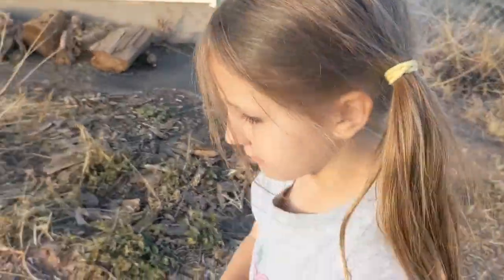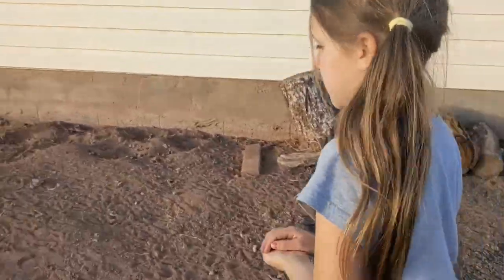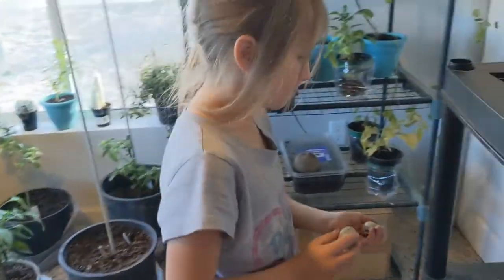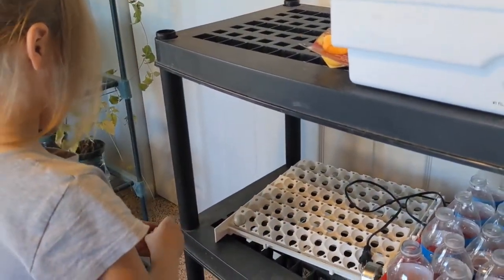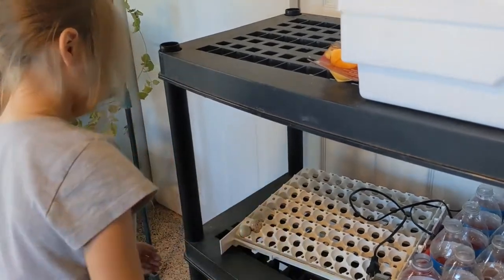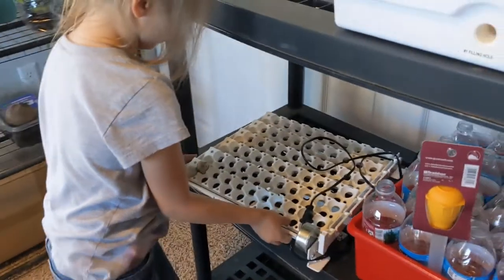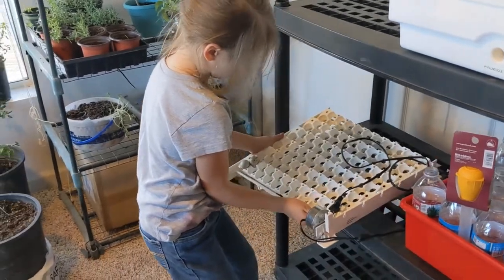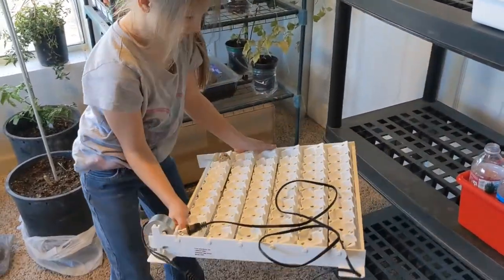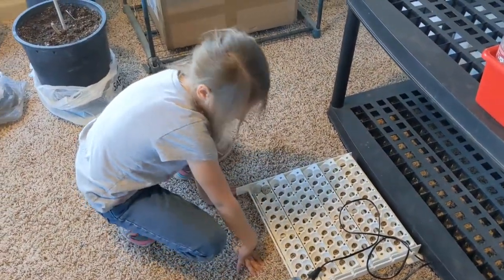Sure. That's a good idea. You get to organize your eggs however you want. I was thinking we'll put that on the floor. Or should we put it up here? On the floor, so it's easier for me to reach instead of up there. Okay. So you go ahead and set it down on the floor. Heavy for some reason. And then I will insert it into the incubator.